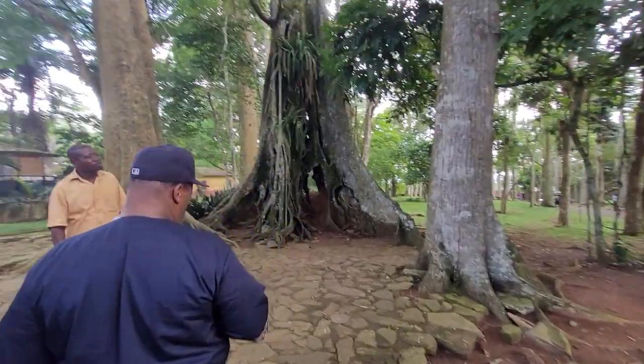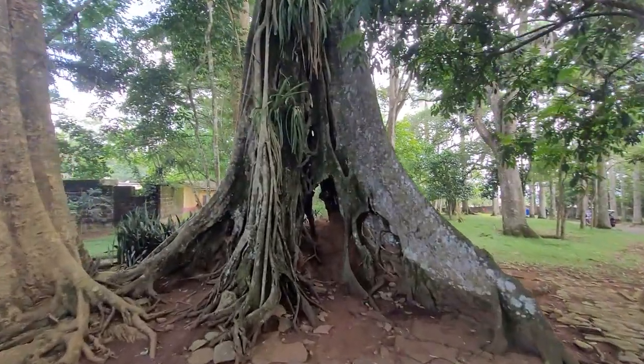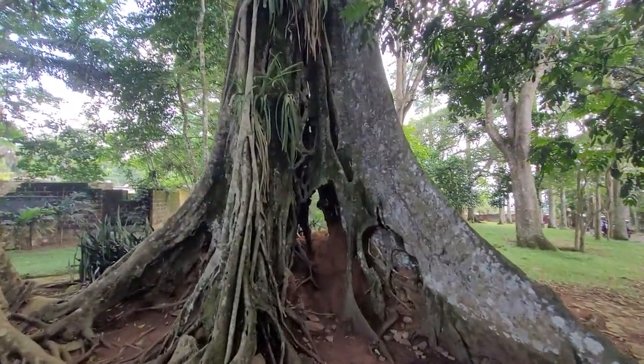Now we are going to see a big tree that is hollow, that a human being can go into the belly of. There you go, family. Come and see. We're about to get started, family, and we're going to continue. And this is what we're going to be talking about.